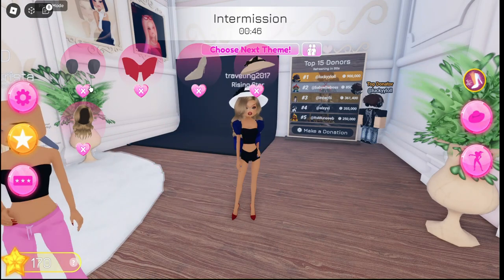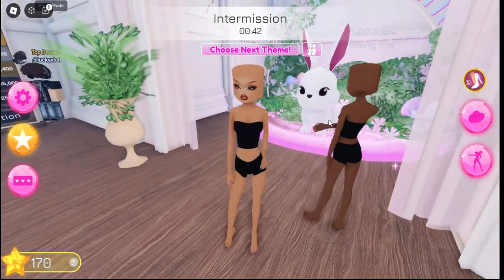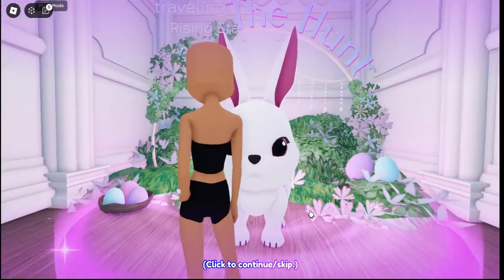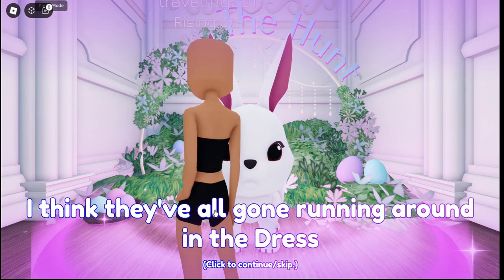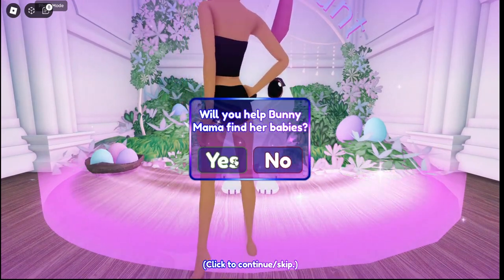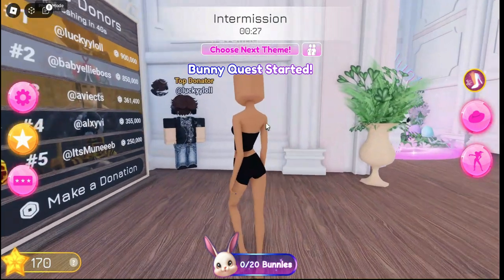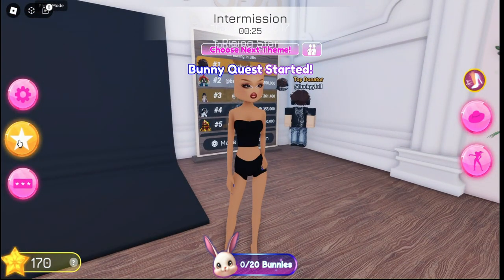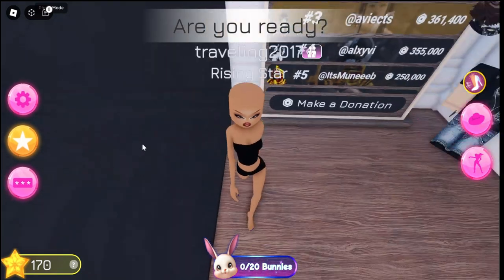Anyway, they do have a hunt for this. Okay, so this next round, I'm just gonna like do a very quick outfit, and then I'm gonna find all the bunnies. These ones could be interpreted any way.